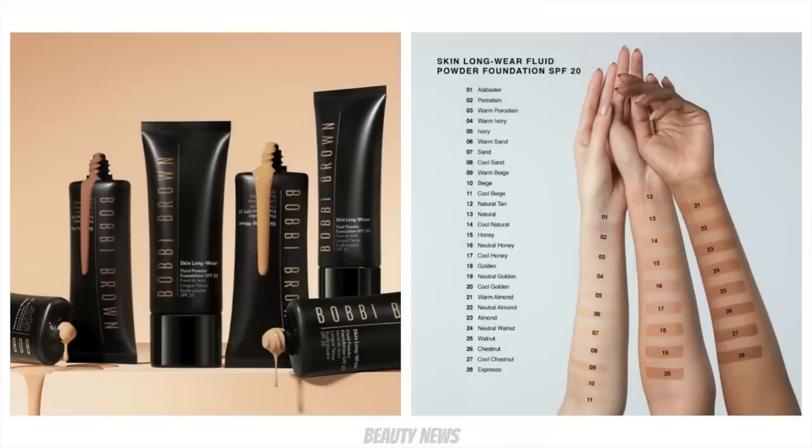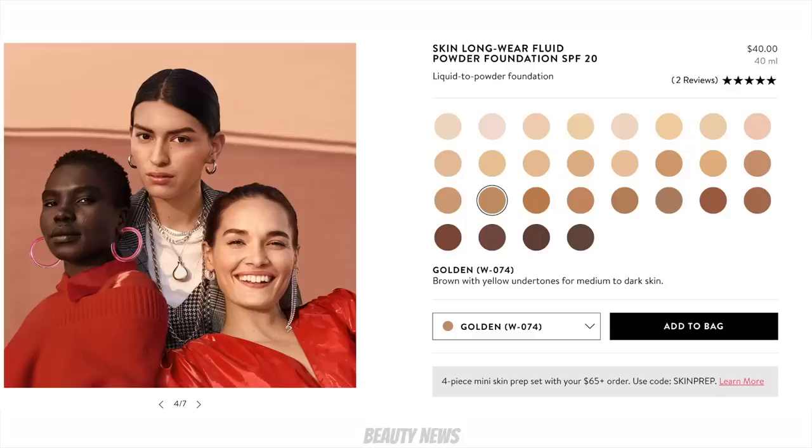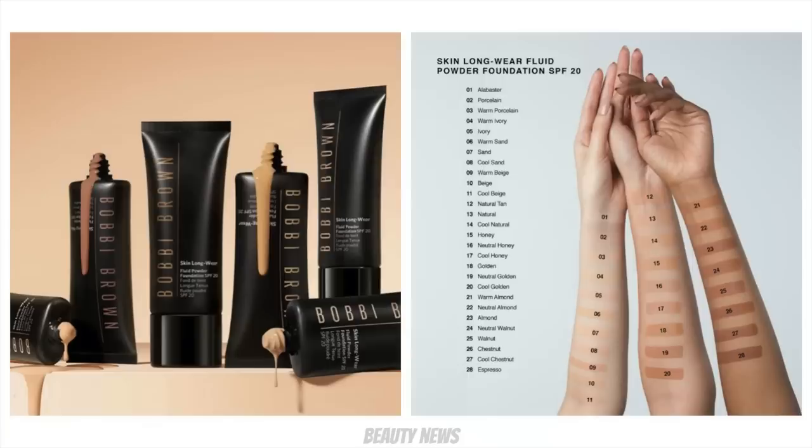I do agree with pretty much all the comments on Instagram that were saying this needs a fourth arm in here, for the shade range to actually be a decent shade range. It does have 28 shades, and to be fair, these are probably quite sheer. So the, let's say walnut, for example, could actually go across quite a few skin tones. But there's definitely room in that photo for another arm with more deeper swatches for sure.